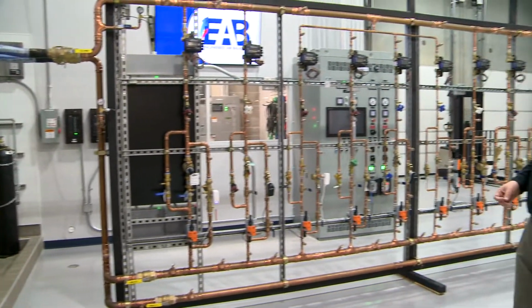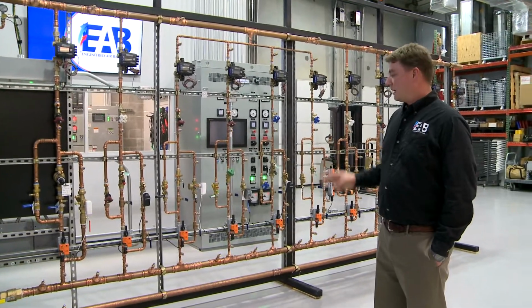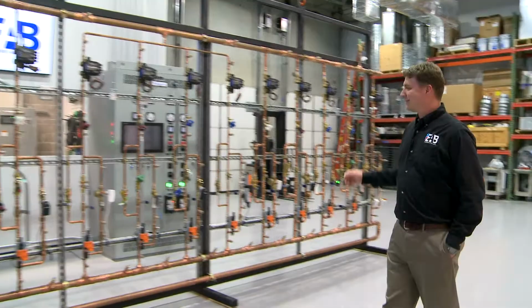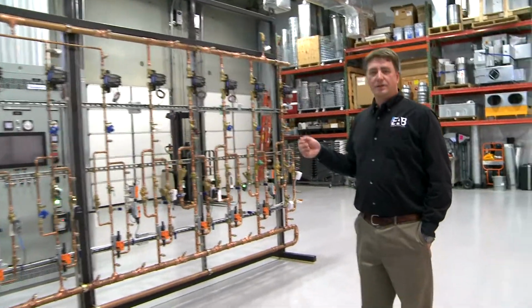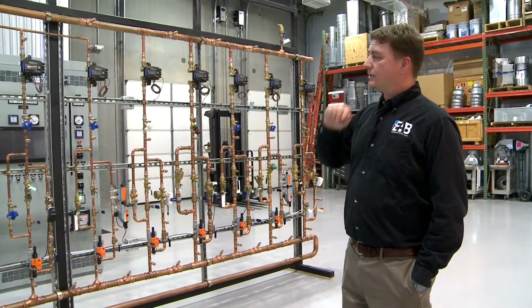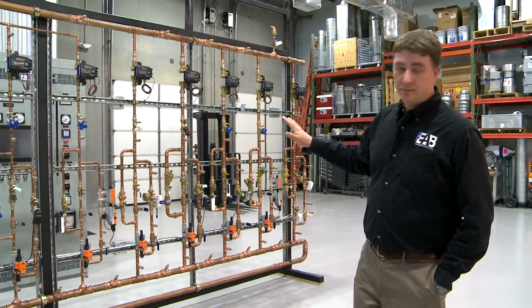It's 11 stations. We have manual valves, auto flow valves, and PIC valves. As you see, it's pretty big. So what they experience is just the drop in, they're able to take the differential pressure and see what it's like and balance the system out.